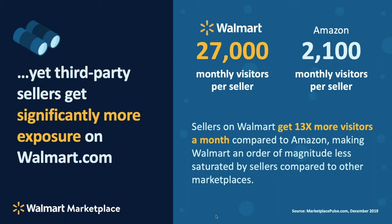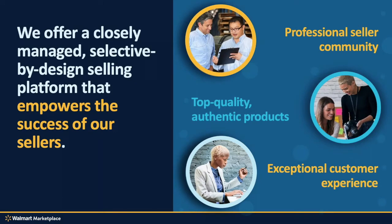So we are not a saturated marketplace. Because we have fewer sellers, our sellers actually see more monthly visitors. And what does more mean? For us, more is pretty significant. It's about 13x what you would see on Amazon. An Amazon seller is on average getting 2,100 unique monthly visitors, whereas on Walmart they're getting 27,000. By being selective about who we partner with, we can make a more meaningful experience for that seller as well, because they'll be getting increased traffic on our platform.